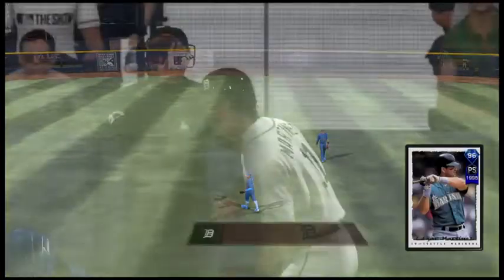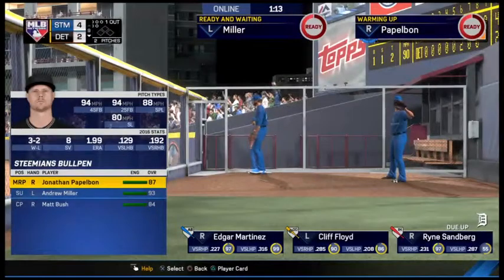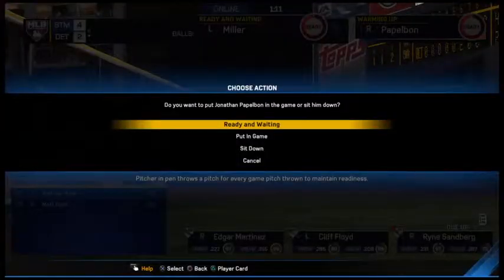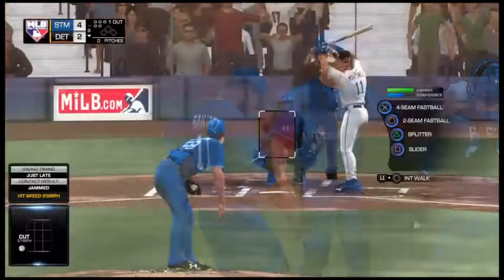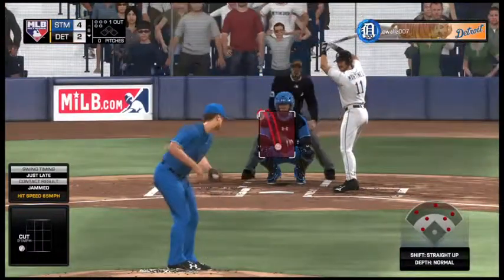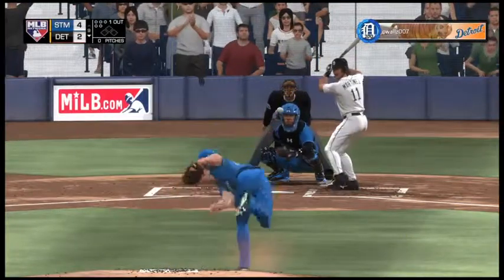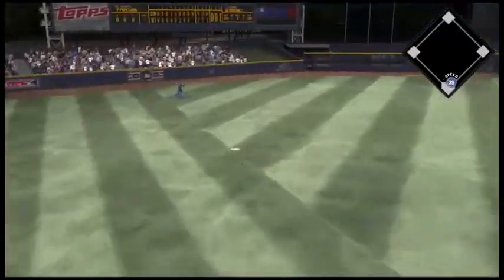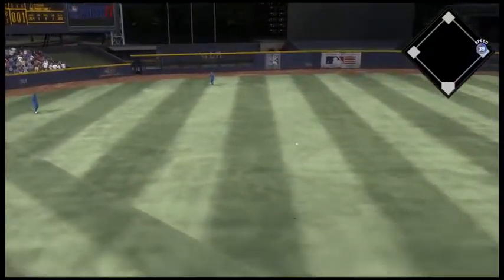One away. So Dick batting, third baseman Edgar Martinez. Jonathan Papelbon comes on here looking to get the final two outs and earn the save. Ready to deliver. Here's the first pitch. This is line to left, and that's into the outfield for a one out base hit.